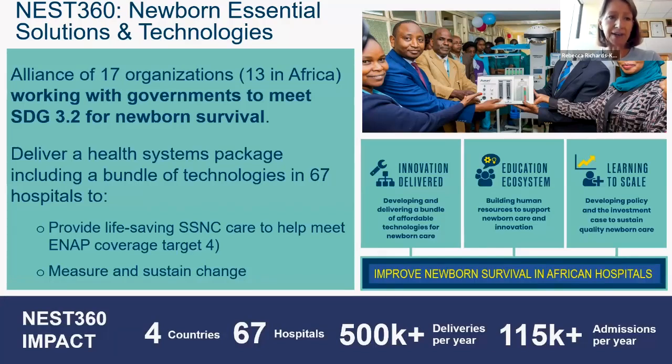And we are focused on saving newborn lives. Newborn conditions are the leading cause of death in low-income countries. Our team at Rice has joined with 16 other organizations to form an alliance that we call NEST. It stands for Newborn Essential Solutions and Technologies. And we are working in 67 hospitals in these 4 countries. These hospitals every year deliver over 500,000 babies, and about 115,000 of those babies are admitted to the hospital. So we are partnering with governments to deliver innovations to the newborn units and to build the education ecosystem to train clinicians and biomedical engineers to use those innovations to save lives.